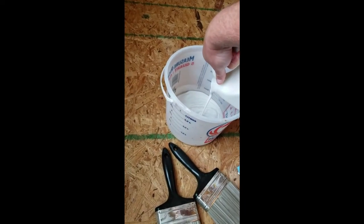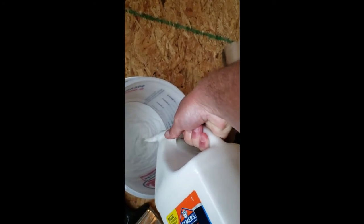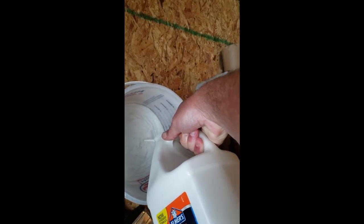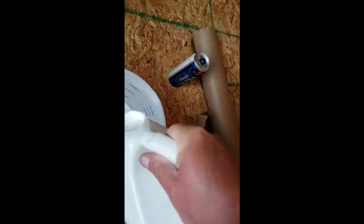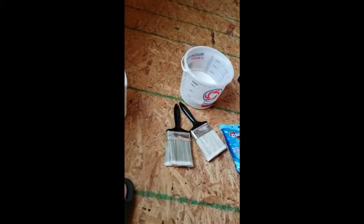Glue's coming out super slow. Now, I put a liter of water in here. I'm going to fill this up to a liter. I have no idea where my stir stick is. I left it somewhere. There's about a liter. Let that drip off. So, anyway, I'll stir the glue up here in a second. I've got a chair to sit in because I'm fat, and me walking around here on my knees is not happening.